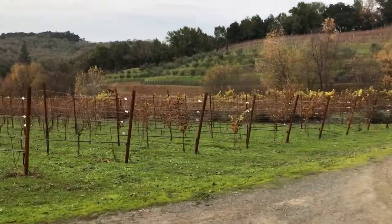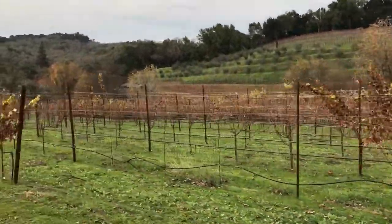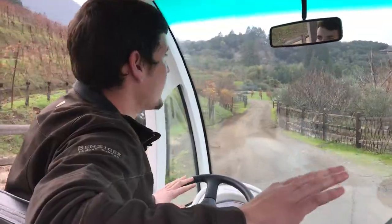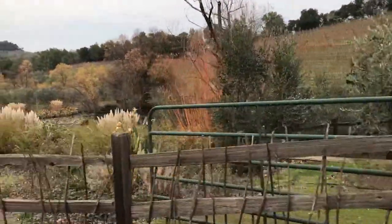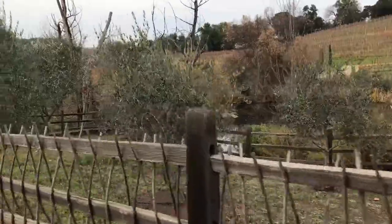So one of the cool things I like to talk about on the property that we're going to see first right up here is the olive trees. The olive trees do a few different things for us. One, they act kind of like erosion prevention. So we plant them on the ridge lines and things like that. It prevents erosion because they have really, really strong root systems. Yeah, so we plant them close together like that.